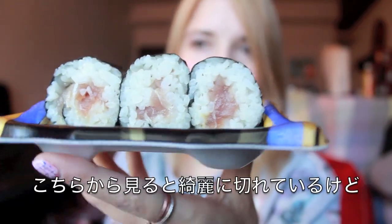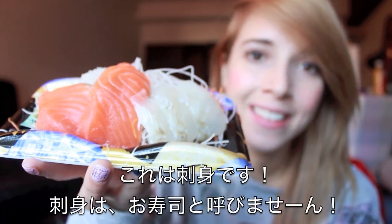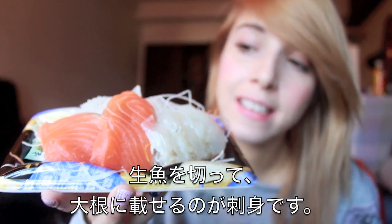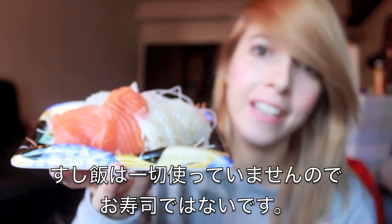I love how this side is super clean and then on this side you can see all the fish coming out. Ooh! However, this is sashimi. Sashimi is not sushi. Sashimi is usually raw slices of fish placed on top of daikon, meaning there's no rice involved and therefore it is not sushi.